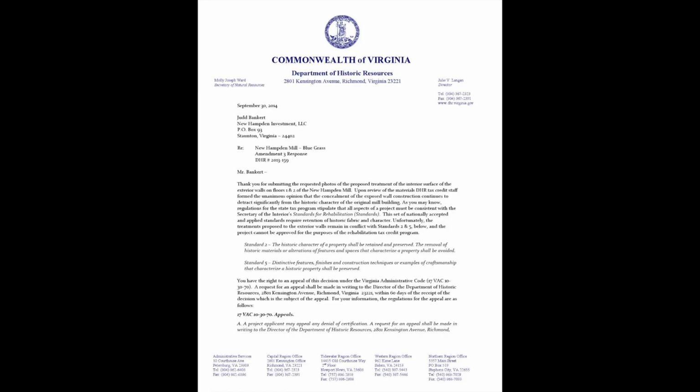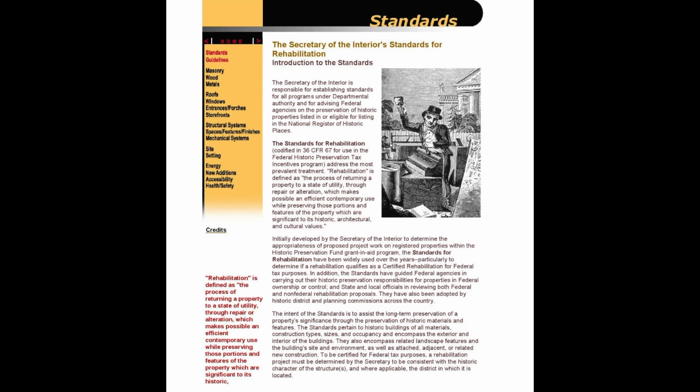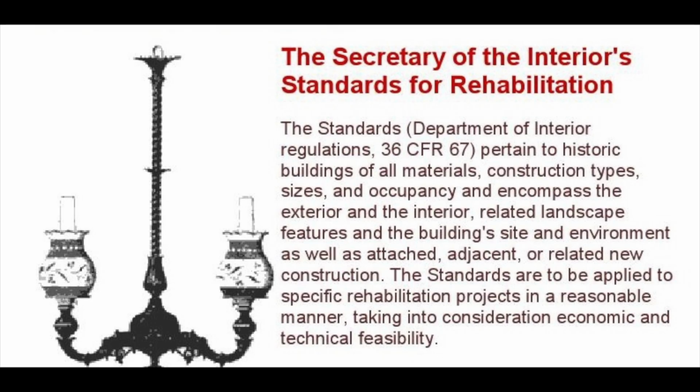I found that quite unbelievable because he's doing everything he can to preserve the outside of the mill in its original state. In the interior, anything that he has done is reversible. Nothing that he's installed couldn't be removed without damaging the structure. And I think that's key to the preservation effort. The letter noted two specific points of the Secretary of the Interior's standards for rehabilitation that it felt were not met by this application.